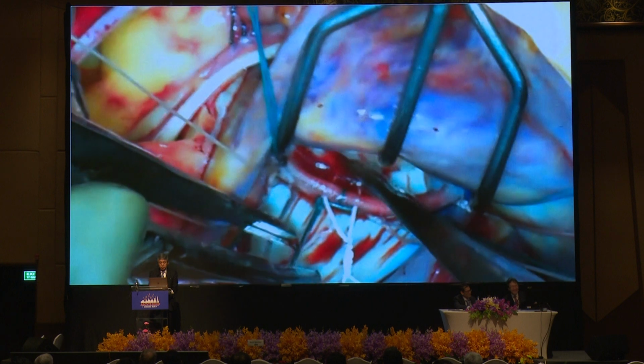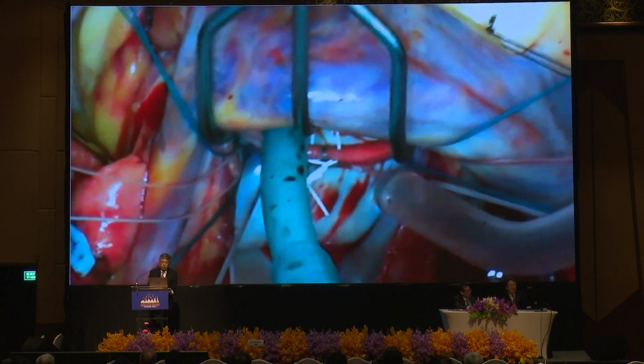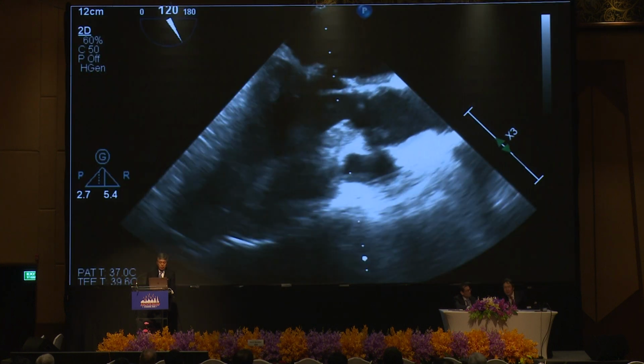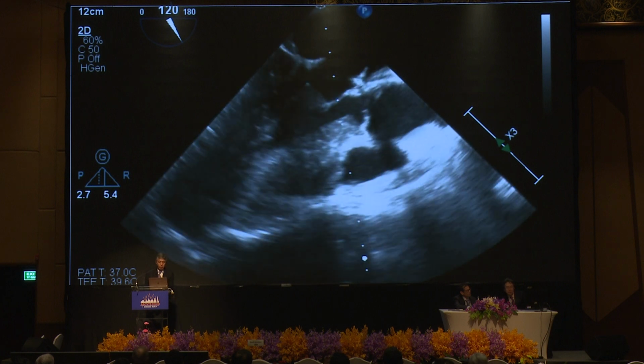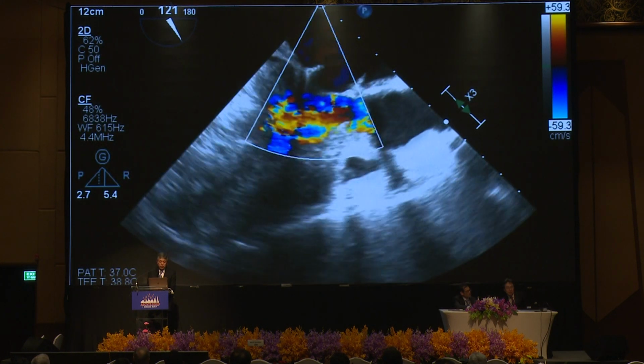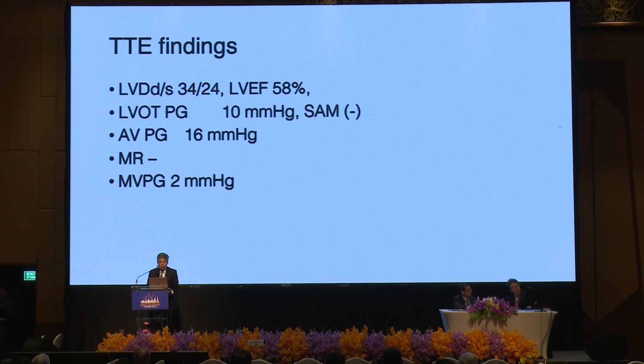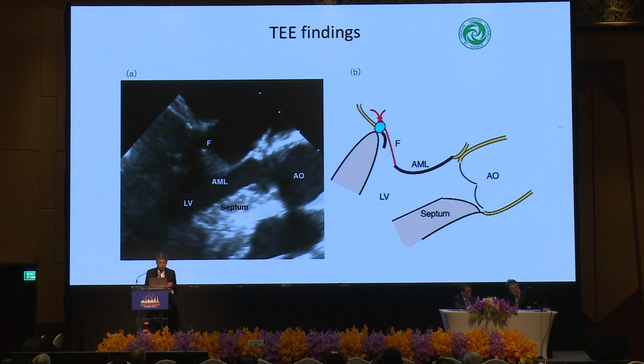So this is the final view, and the water test shows no MR. This is the intraoperative echocardiography. It shows a sufficient myectomy. Also, the anterior mitral leaflet shows a reversed concave curve and never touches the interventricular septum. There is no MR, and the LVOT pressure gradient is 10 millimeters.